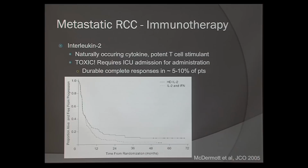And this is the curve where in the dotted arm here, these are patients who are treated with regular doses of IL-2, interleukin-2, and the interferon that I showed on the previous page. And then in the solid line here are patients who are treated with the high-dose interleukin-2. If you just glance over this, it isn't actually very impressive. You can see that the response rates and survival rates for these patients are low. But what's interesting is in patients who are treated with high-dose IL-2, there's this very small population of patients.